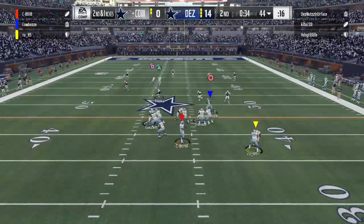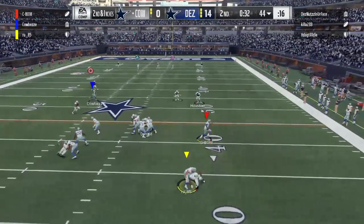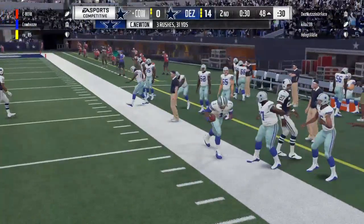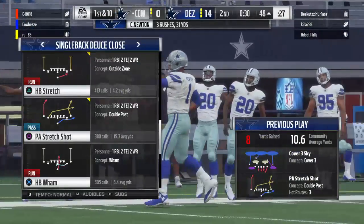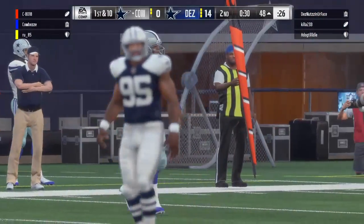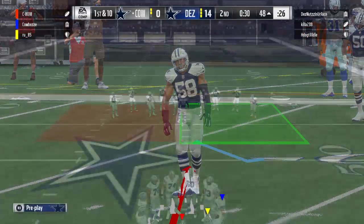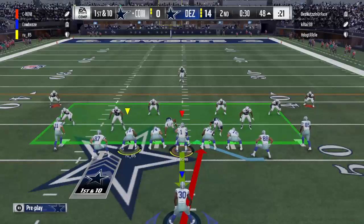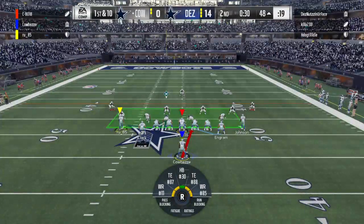Here's Newton. Escaping the pressure right. And some room to work. And he's able to take it across midfield before going out of bounds. 8 yards that time, able to take off, and the result is a first down. Offensively, they liked their situation, so they tried to take a shot downfield, but no one was open. So it was tuck it and run time, and he picks up a first down.